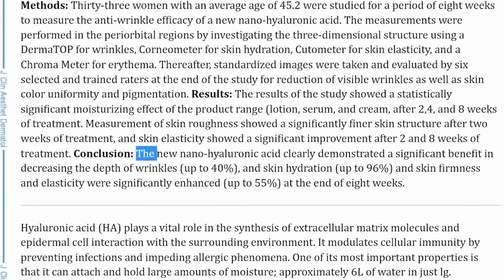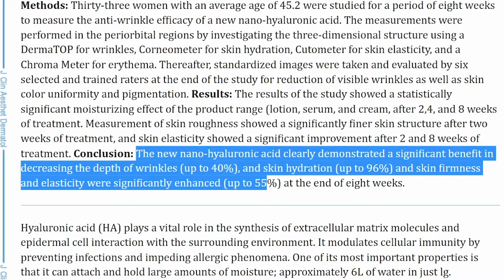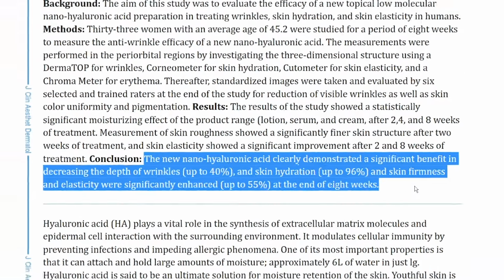This study showed us that scientists at Thorne laboratories in Japan managed to reduce the size of the hyaluronic acid molecules without disturbing their constituent subunit structure to a nanosize of 5 nanometers, enabling the hyaluronic acid to cross the skin barrier deep into the dermal level. Their study concluded the new nano hyaluronic acid clearly demonstrated a significant benefit in decreasing the depth of wrinkles up to 40%, and skin hydration up to 96%, and skin firmness and elasticity were significantly enhanced up to 55% at the end of the 8 weeks, which I thought was interesting.